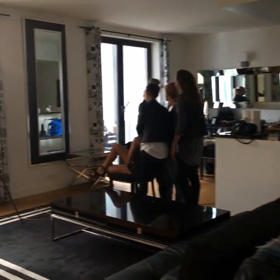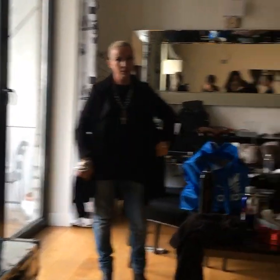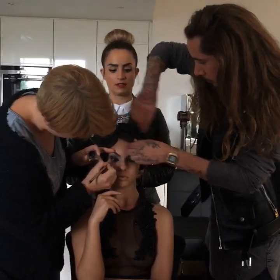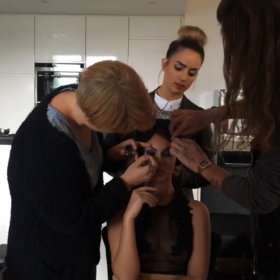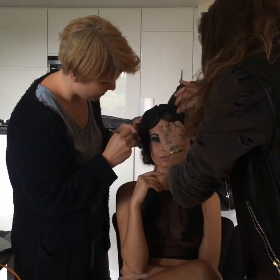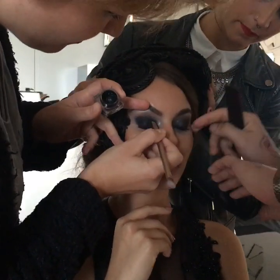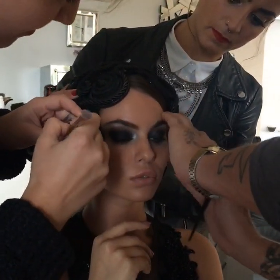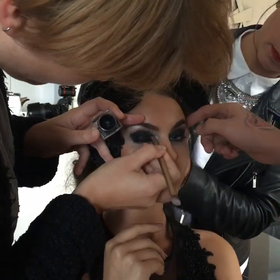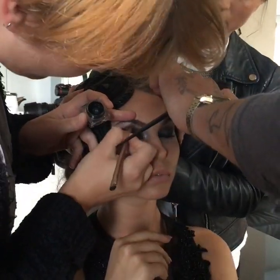Let's see how they're going. Oh, my wonderful team. We have our hair stylist and our stylist and our makeup artist. It's really good to get a bit closer. Sorry, it's a bit dark. We are literally trying to work as fast as we can because of the light. But this team is really, really incredible, so we haven't had a problem with time.